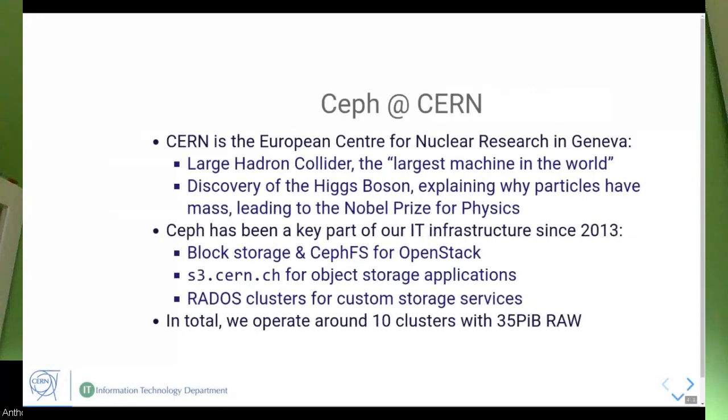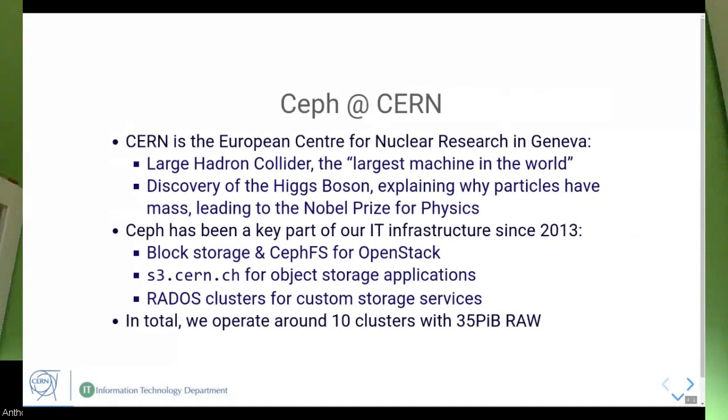So a quick recap of Ceph at CERN. CERN, as you probably know, is the European Center for Nuclear Research in Geneva. We have the Large Hadron Collider, which is the largest machine in the world, and we're famous for having discovered the Higgs boson, which is the thing that explains why particles have mass and led to the Nobel Prize for Physics in 2013.